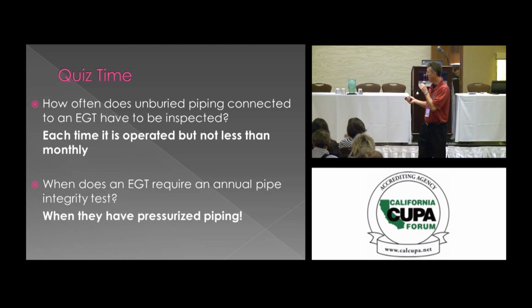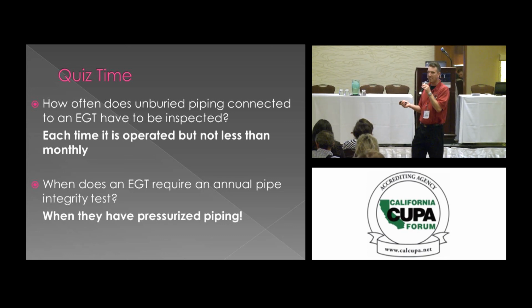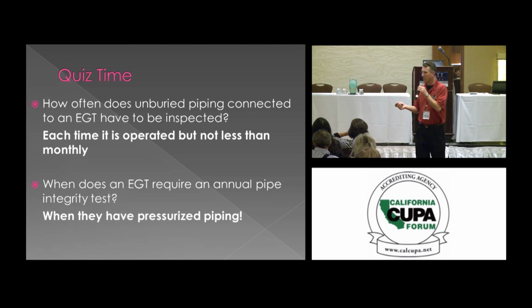When does it require an annual pipe integrity test? That wasn't meant to say annually. But under what conditions? I'll give it to you. Pressurized piping.